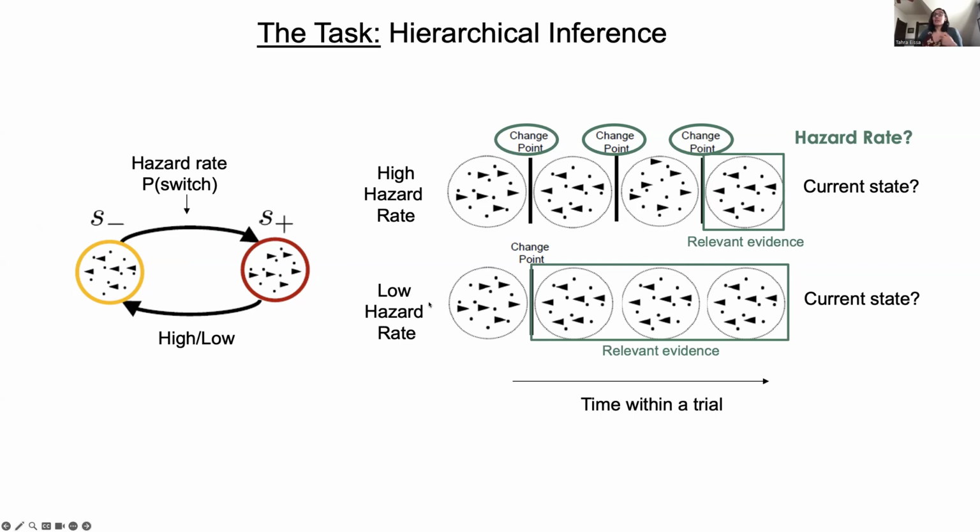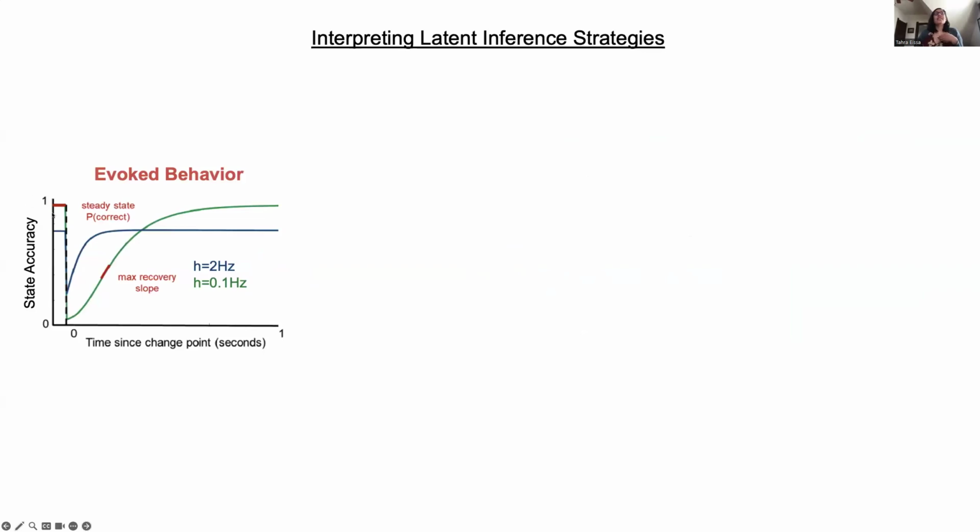In contrast, if I'm in this really low hazard rate environment, I have a lot of information to make me really confident. But in order for me to believe that I am actually in a different state, it's going to take me a while to give up on a lot of this past evidence. So that's where these ideas come from, of having these two metrics, and averaging, of course, across this behavior gives us something meaningful. So now, if we want to assume that we're updating, right?